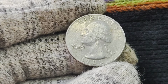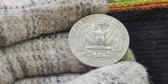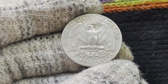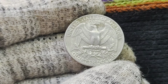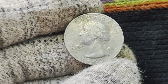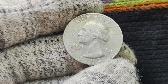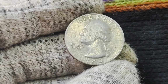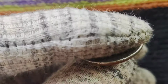In conclusion, the 1983P Washington quarter with the double die is one of the most valuable coins in the world today, with some examples fetching as much as $1.7 million. Its rarity, historical significance, and unique error make it a prized possession for collectors and investors. If you ever come across one of these coins, make sure to get it professionally authenticated and graded. Who knows? You might be holding onto a rare piece of American history worth millions.